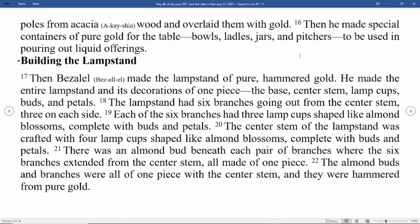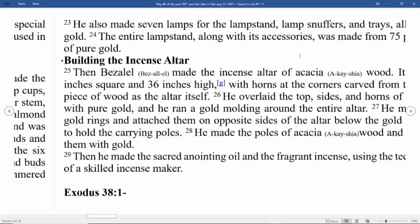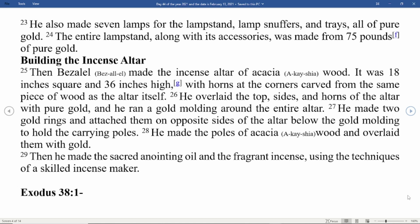There was an almond bud beneath each pair of branches, where the 6 branches extended from the center stem, all made of 1 piece. The almond buds and branches were all of 1 piece with the center stem, and they were hammered from pure gold. He also made 7 lamps for the lampstand, lamp snuffers and trays, all of pure gold. The entire lampstand, along with its accessories, was made from 75 pounds of pure gold.